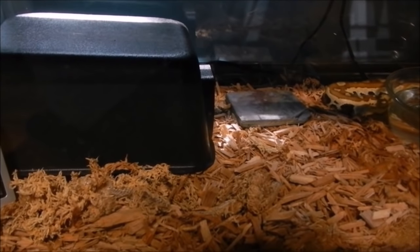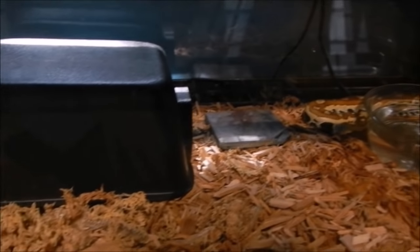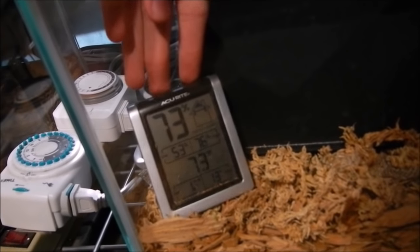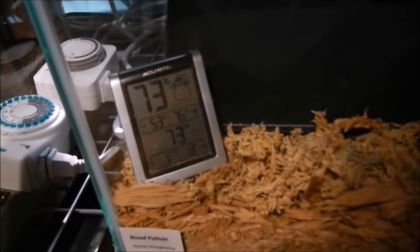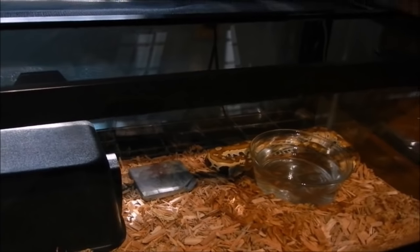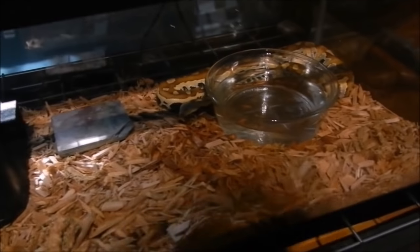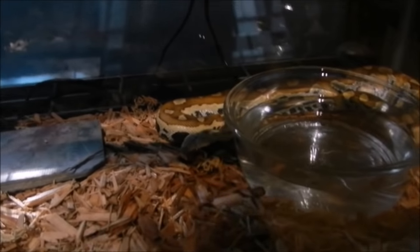These snakes need high humidity to shed properly and to stay healthy, so you can see I've got a hydrometer in here measuring 73%. That's just because I took the thing off. She's got to hide in here. You'll notice this is a different cage. Last video I had her in a little plastic tub. She outgrew that pretty fast, but she's back here.